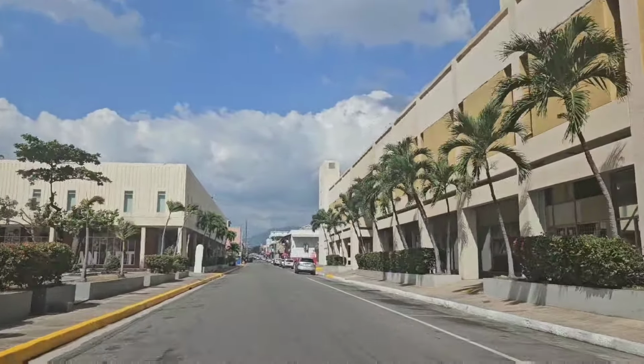Now we're going to go on to Harbour Street, where you have some new buildings, but you also have some old buildings that don't have any roof, don't have any windows. And with all the progress that's going on in Jamaica, you have to ask, what to do with these buildings?